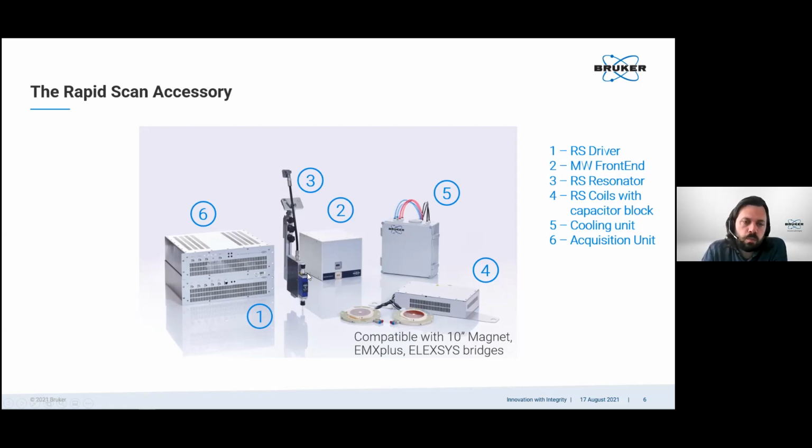in the resonator, where it interacts with your sample. Then the signal goes back to the front end, and from the front end to the acquisition unit, where the time domain data is digitized and then sent to the computer. I should mention that operation of the whole RapidScan accessory is fully implemented into XEPR. And this is our external cooling unit, and this external cooling unit is used to cool the RapidScan coils here.